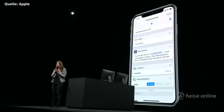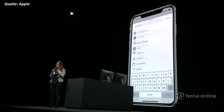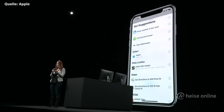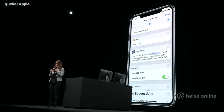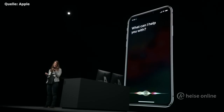Now, this is already pretty cool, but I happen to be an NPR News junkie, so I should probably just add that to my shortcut to save me some trouble on the ride home. Let's tap Search, and there's a bunch I can add here, but I can just tap Siri Suggestions, and there it is, Play KQED Radio. We'll drag this in, drop it, and we're set. I've already added this shortcut to Siri with the custom phrase heading home, so now, whenever I leave work, I can just say, heading home.